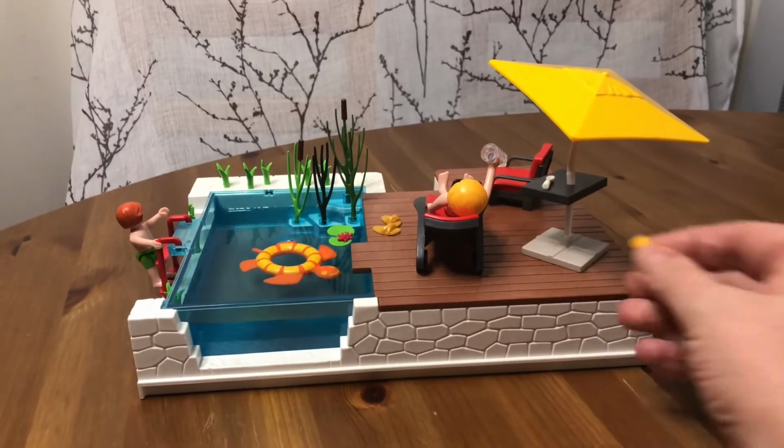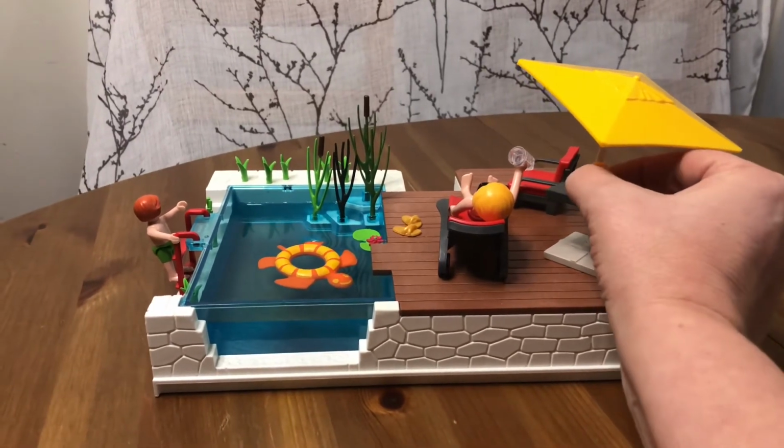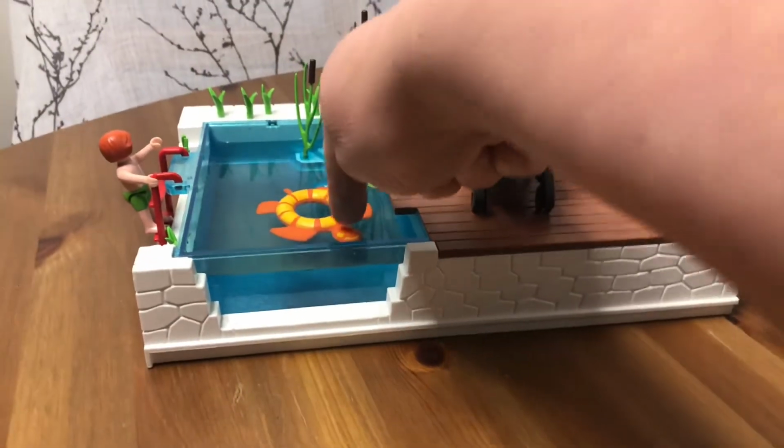The suntan lotion. How cute is that? Holds water.